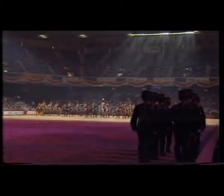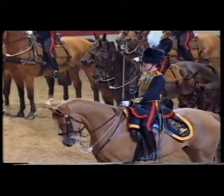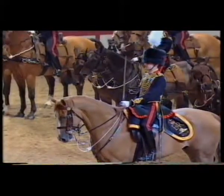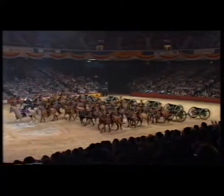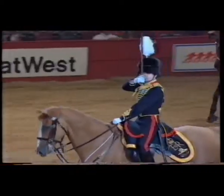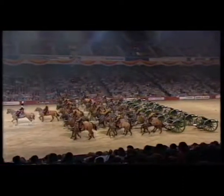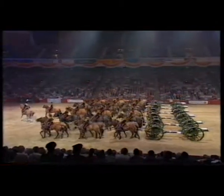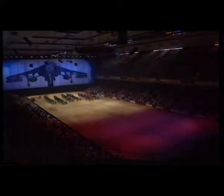The officer of the troop, Captain Nicholas Parham, will give the order to parade before the royal box. I hope Captain Parham was bearing in mind the 18th century advice to officers: to appear more warlike, ride with your sword drawn, but take care not to cut your horse's ears off.